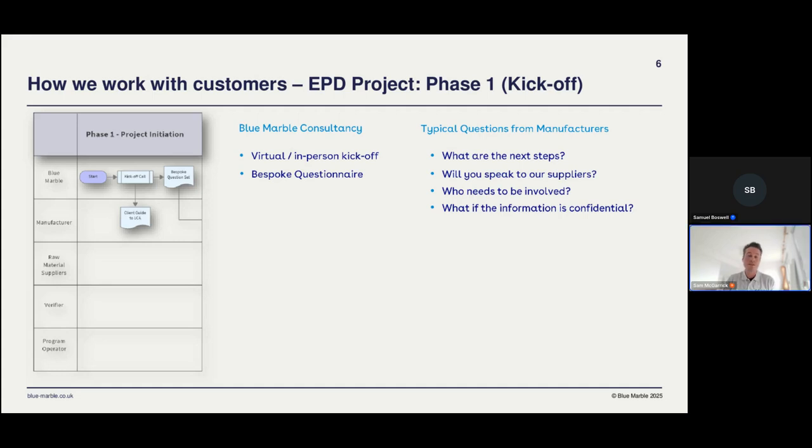And then if the information is confidential, as a matter of routine, we sign an NDA with any new client. And using One Click LCA, there are ways of anonymizing the data as well, making sure that nothing confidential is inadvertently disclosed. So yeah, that's the first phase of the project, the initiation phase.